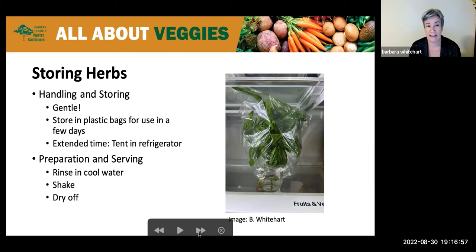We want to refrigerate any unwashed fresh herbs in an open or in a perforated plastic bag. They sell those special bags that are designed for harvesting or storing vegetables and herbs. You want to store them that way if you can use them within a few days. But if you want to extend the freshness for a week or even more, you can snip off the stem diagonally and place them in a tall glass with an inch of water. And actually this photo on this slide is a picture of basil from my garden and my refrigerator. So very easy to do. I just stuck it in a mason jar, but I've used glasses, regular drinking glasses, or even small vases, and it works really well.